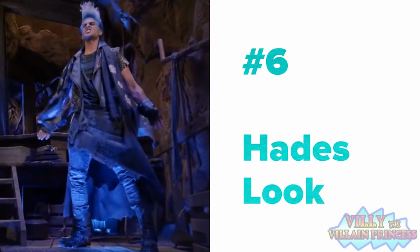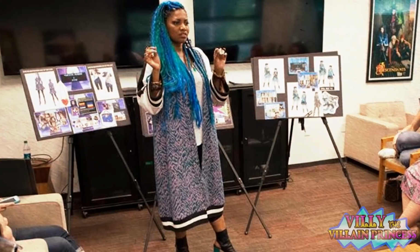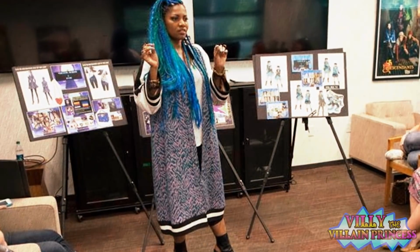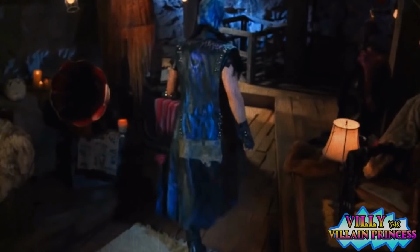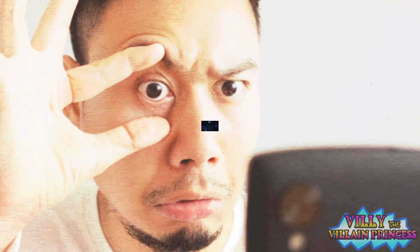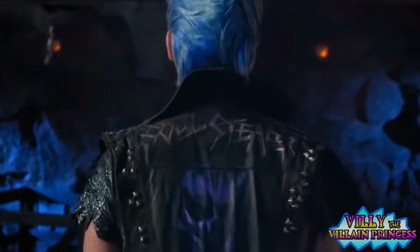Number 6. Hades' look. According to the designer of the character, Saun, she made Hades look like a punk rock god from the late 70s. That also explains the blue hair, although Hades did have blue hair in the movie Hercules too. In addition, if you look really closely or watch it in slow motion, like I did 47 times, you will notice on the back of Hades' jacket it says Soul Stealer.